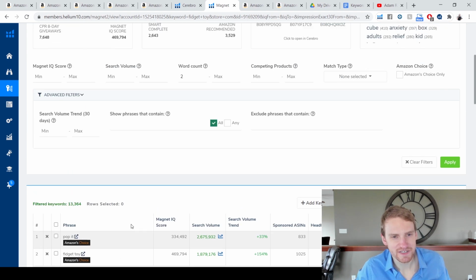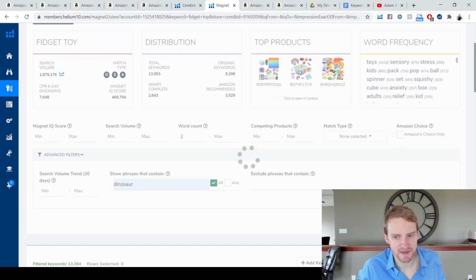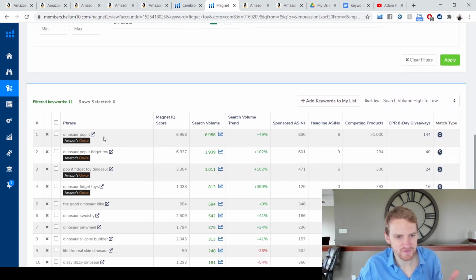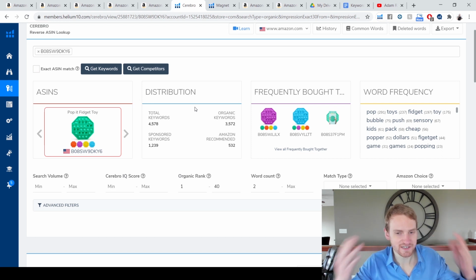But one thing it does have is this powerful feature under advanced filters where you can actually put in other keywords. So what happens if I'm selling a version of this product that's in the dinosaur shape? I can actually put that keyword in, click apply, and then it will show me, oh look, all these keywords that have the word dinosaur in them. I'm not going to find the dinosaur keywords if I use this other tool, because the products that I'm reverse searching for are not dinosaur shaped products.